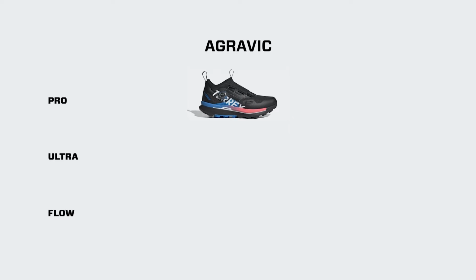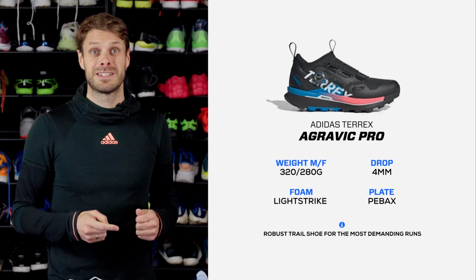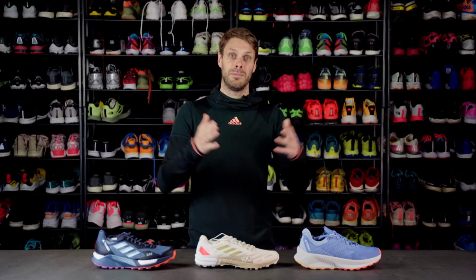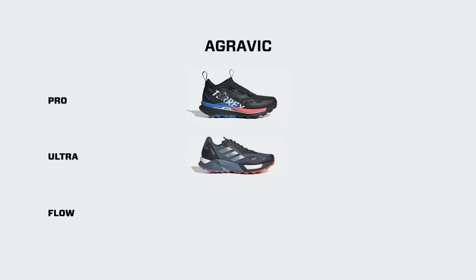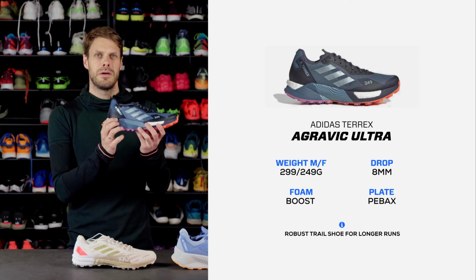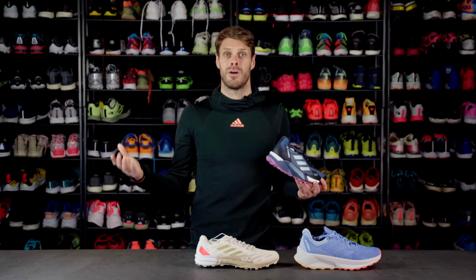The Agravic has something called the Agravic Pro, which is their top of the line. If you want to go long and fast and you want the highest tech possible in a trail shoe, it's meant for rugged terrain. It has a carbon plate, a sock-like fit, and you can get BOA lacing on it. This is the top of the game. Now, if you want to go a little bit longer, then you go with the Agravic Ultra that I have right here. That Ultra series has boost foam in it, so it's a little bit more cushioned and more meant for longer runs.